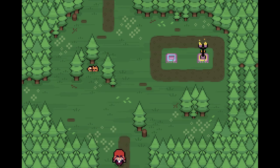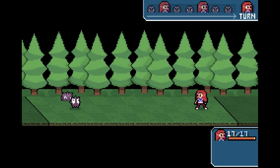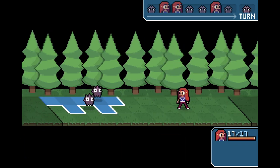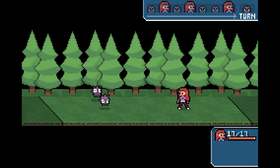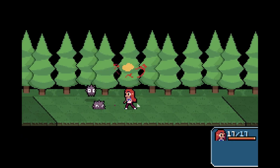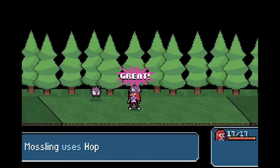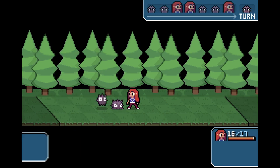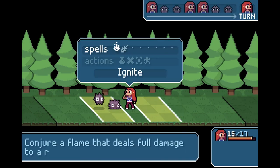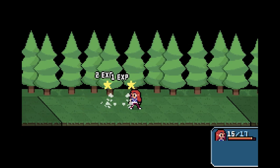Mew! Oh, that's adorable. I'm not sure what the timing is on that yet to get a great. Still confusing.